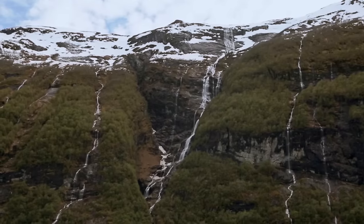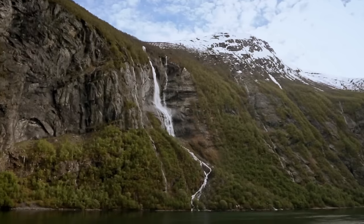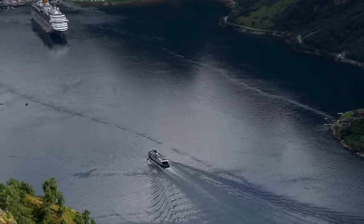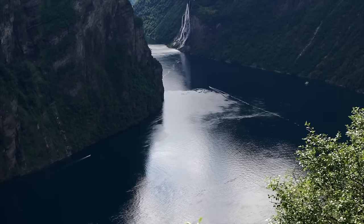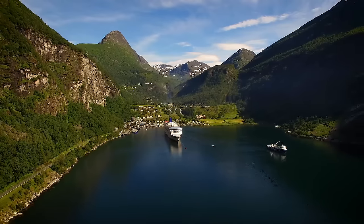You'll be able to see the Seven Sisters, the Suitor, and the Bridal Veil, which are impressive waterfalls. One of the many highlights includes Eagle Road, where you can catch a magnificent view of the fjord itself. So a visit here is definitely the highlight of your trip to Norway.